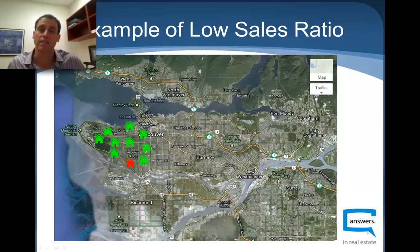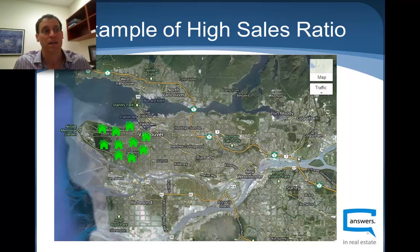This would be a market condition that favors buyers. This would be a market where if you're a buyer looking for a deal, this is the time to buy. Now we're going to look at the same 10 homes, but 5 of these homes have sold. This is a 50% sales ratio. Now this is a market favoring sellers. It's very heated. We only need 21% or greater for a sales ratio to be in a seller's market. We're at 50% here, so this would be considered a very, very strong seller's market.